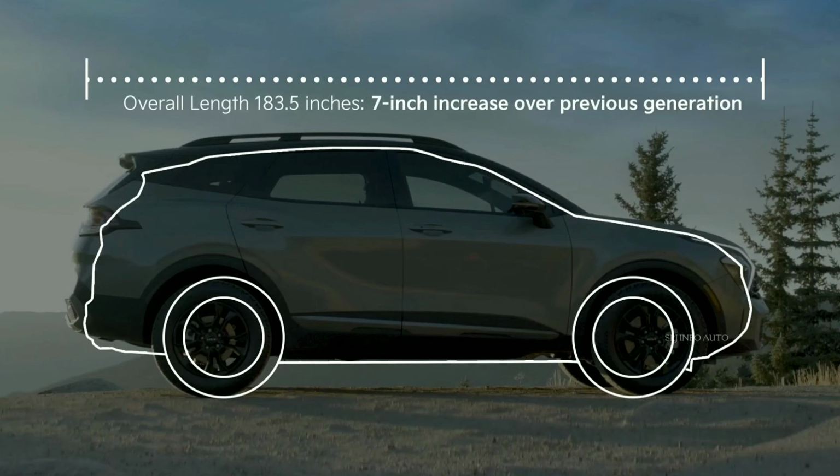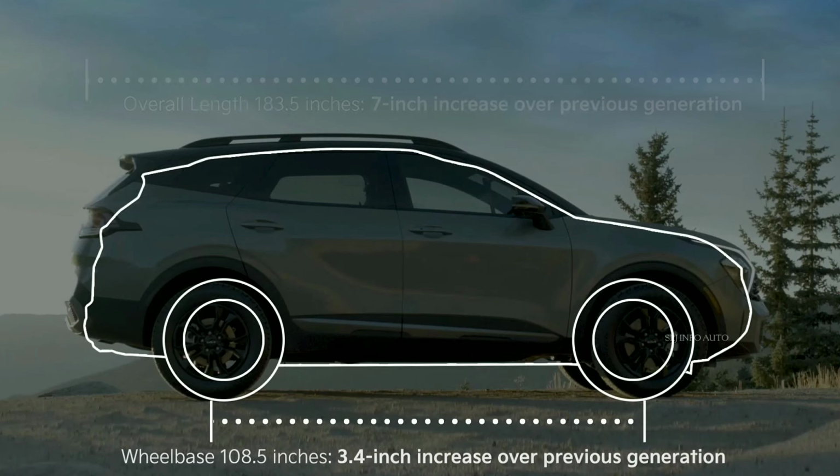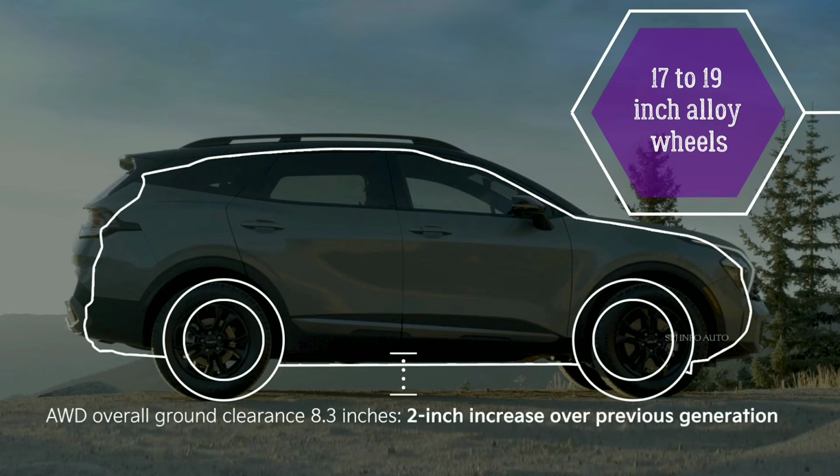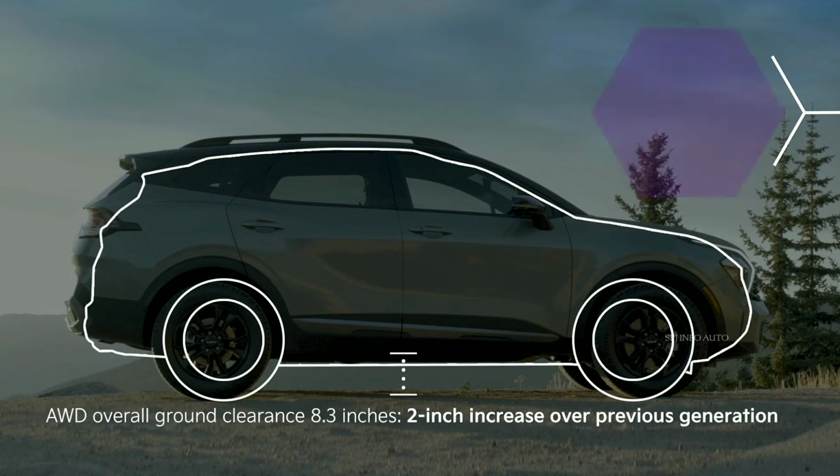It's more than 7 inches longer than the previous model. With a wheelbase, it's over 3 inches longer. The ground clearance of the Sportage is 2 inches taller, raising the vehicle up to a total of 8.3 inches.